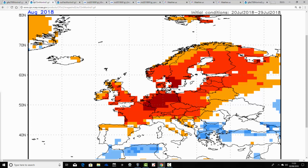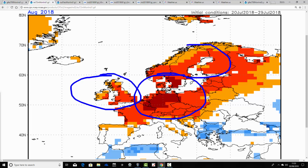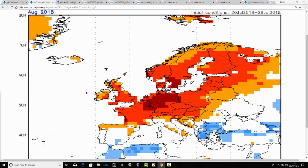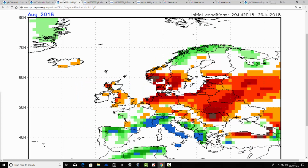Here is the temperature anomaly that CFS is forecasting for August 2018, going for a hot month across most parts of Europe, and the UK and Ireland are included in that as well. So the long hot summer goes on with CFS V2, temperatures well above average. Many central parts of Europe also coming out hotter than average. Scandinavia is also hotter than average. France, hotter than average. These southern parts of Europe are closer to average. So the pattern that we've had since May, a little bit cooler than average, you'll notice, down to the very far southeast of Europe, continues through August if the CFS V2 is right.